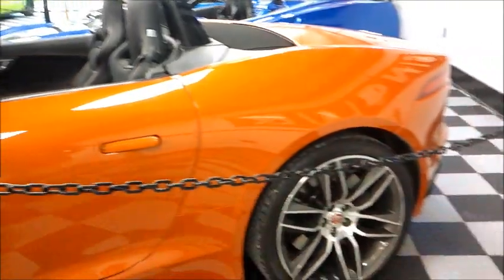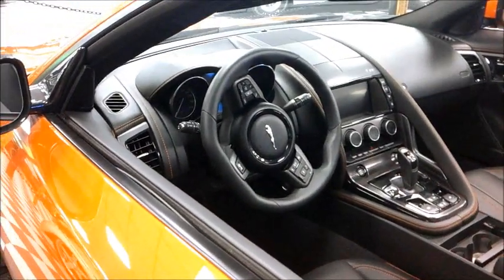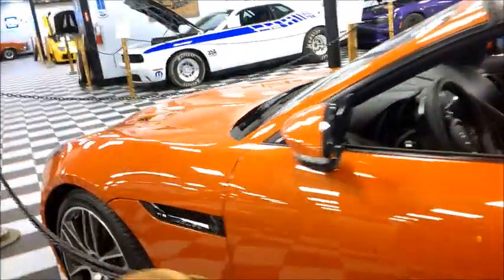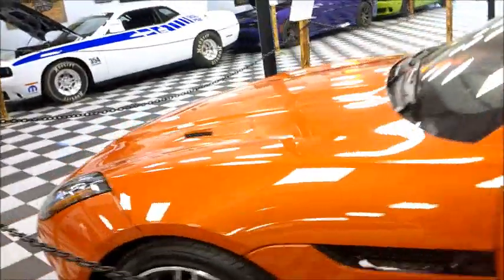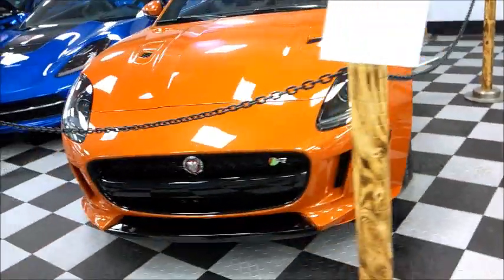This is a Jaguar, believe it or not. Look at the interior of this vehicle. Look at that. That's crazy. You'd have to go to school just to learn how to use all those. Look at that. It's crazy. These vehicles, make no joke about it, they will get up and run. You better be prepared. Have your seatbelt on and have your parachute packed. No, I'm kidding. But they were very powerful. This is a 2016, fairly new.